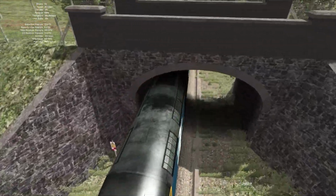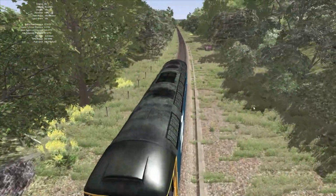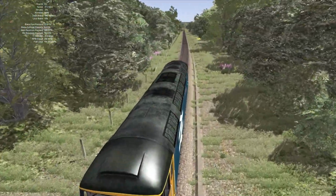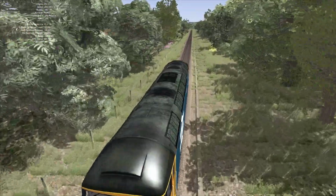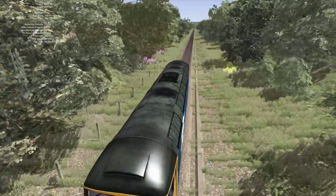We come up to Flowers Farm, which is a request stop, so I imagine this will be a little halt. Oh, we're gaining speed now, it's a downhill section.